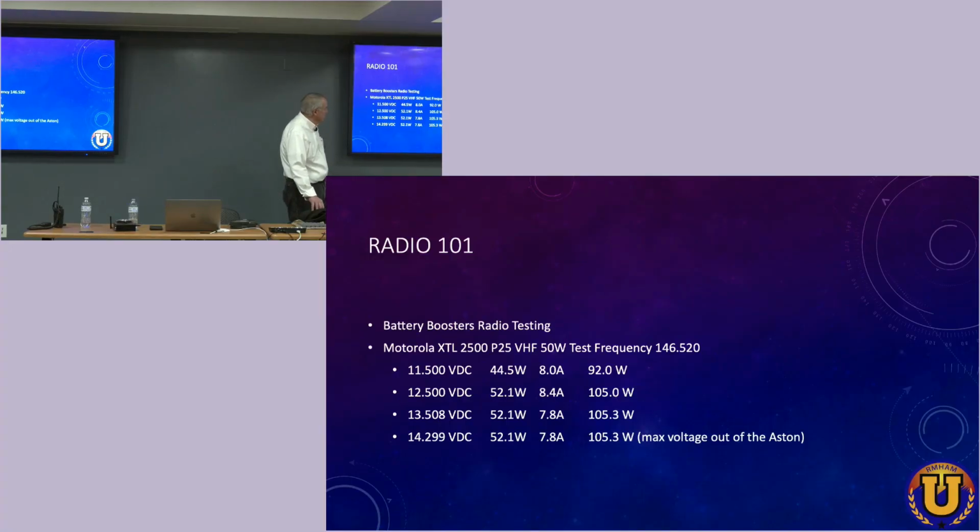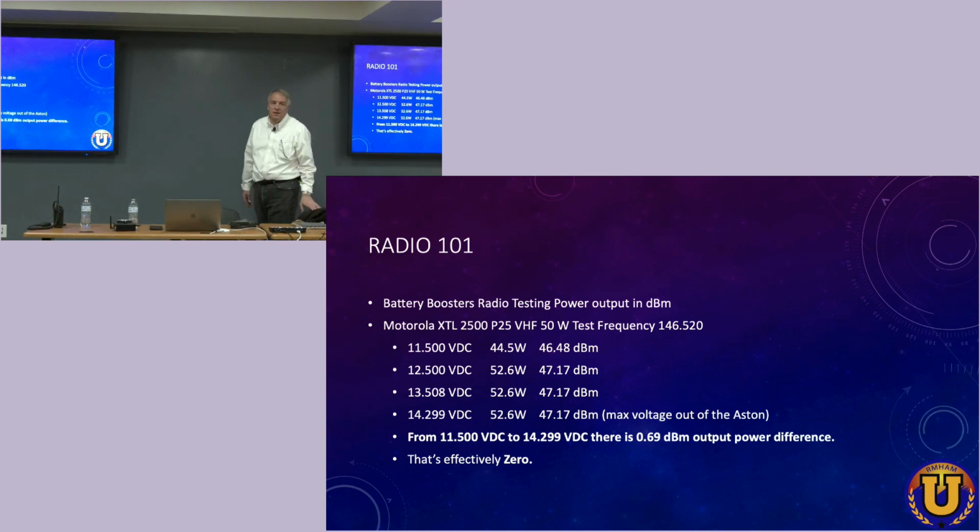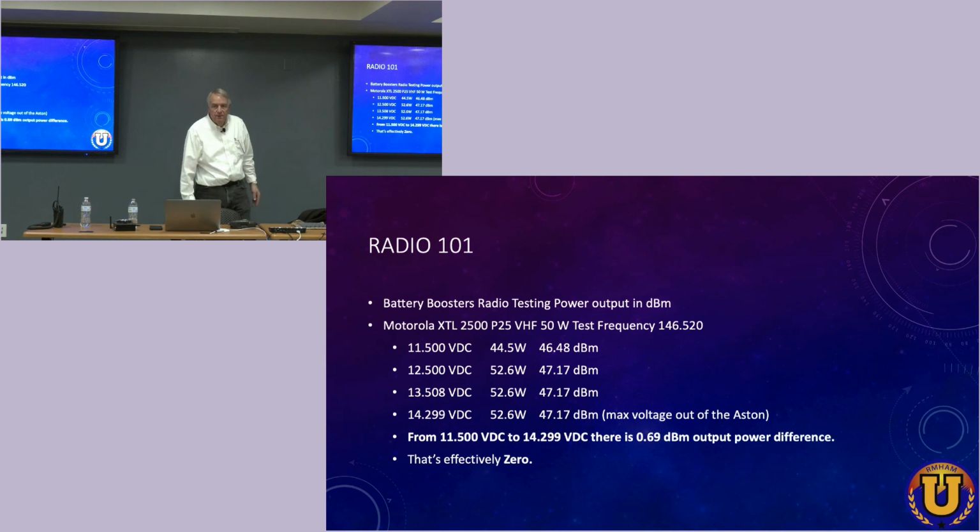It's down to 44.5 watts at 11.5. But again, we're not looking at a whole bunch of difference here. It's 0.96 dB. It's under 1 dB from 11.5 to 14.299. Again, it's under a dB. It's effectively zero.